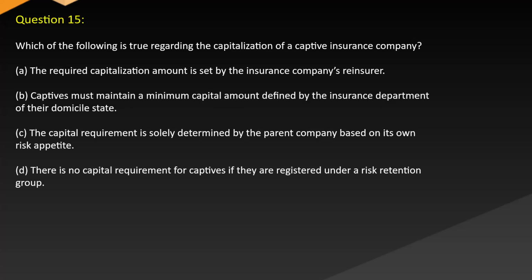Question 15. Which of the following is true regarding the capitalization of a captive insurance company? A. The required capitalization amount is set by the insurance company's reinsurer. B. Captives must maintain a minimum capital amount defined by the insurance department of their domicile state. C. The capital requirement is solely determined by the parent company based on its own risk appetite. D. There is no capital requirement for captives if they are registered under a risk retention group.